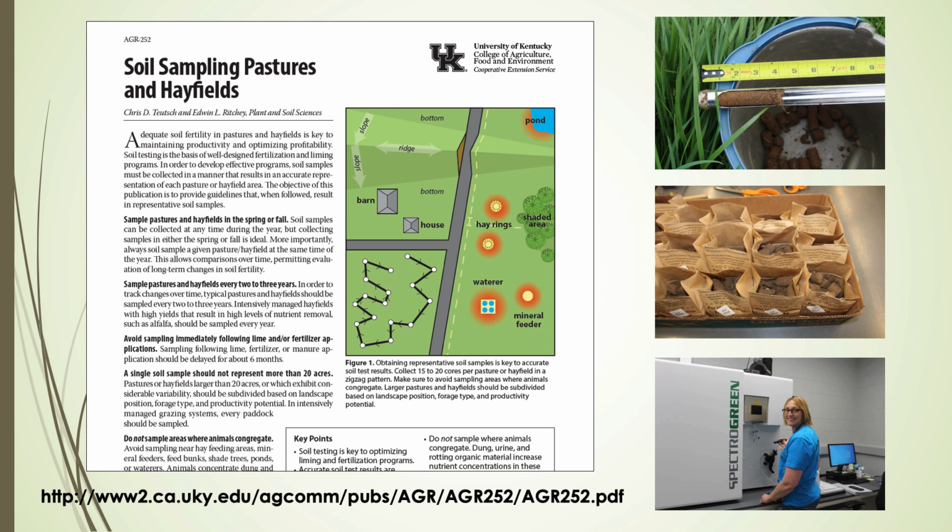This is a publication you guys got tonight. It's a real simple publication on soil sampling hayfields and pastures. It's a one-pager. It's worth reading if you're going to soil sample, and I'm sure Adam has got soil probes here that he would loan you.